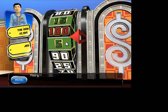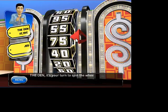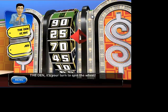It's time for the show. You get 2 spins. The contestant, it's your turn to spin the wheel. Bazoo!